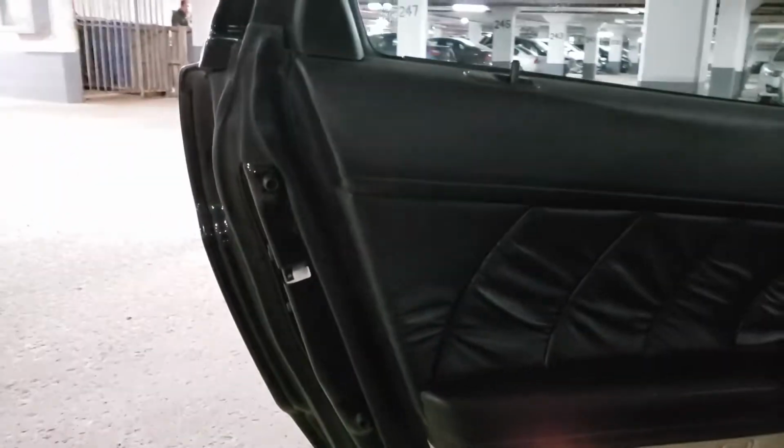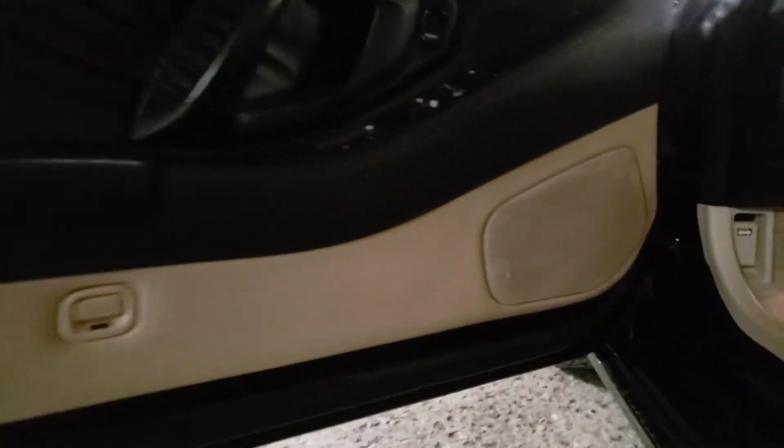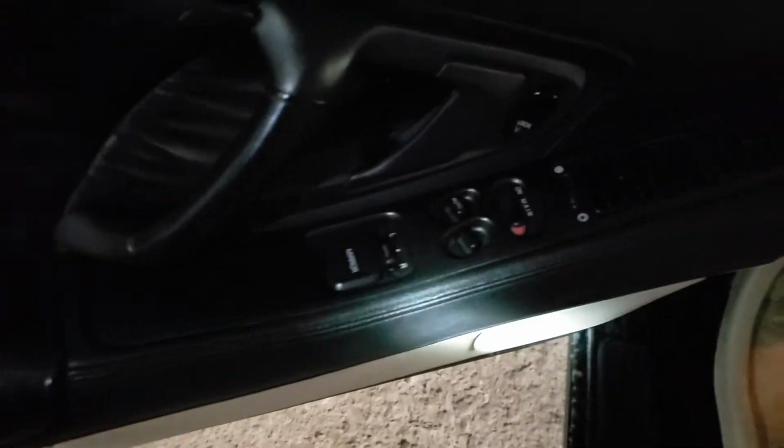If we look at the interior, we find a pretty nice interior, especially for its age. It's aging pretty well. Door panels are in really nice shape. No signs of wear, any kick marks, anything like that. Little tiny mark right on the armrest there. It almost looks like maybe some paint or something. But the leather is in good shape. Nothing's really falling apart or anything like that. All your switches seem to work. Everything seems to work all right.